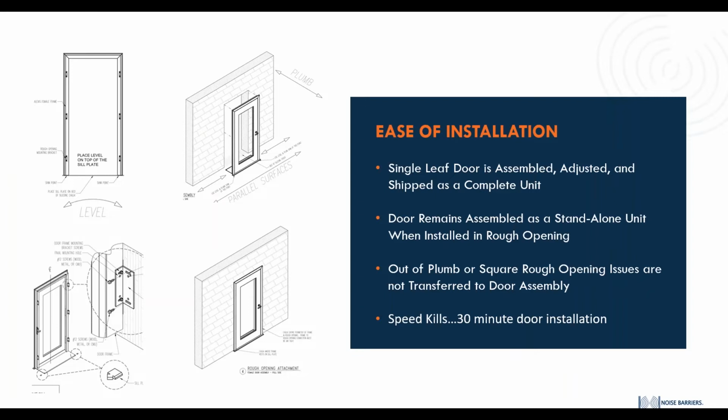Then we use that keyway in the threshold. I think you saw it, in the lower left-hand corner, to really lock that threshold into the H style that we've always used. It's a single leaf at this point, so it's easy to do this. As a side note, we are developing a double leaf. That's where we'll have to make a change from this model, obviously, but we're going to maintain as much of that minimal field installation as possible.